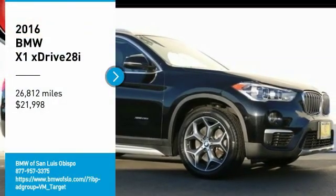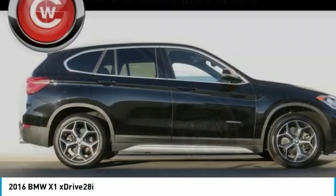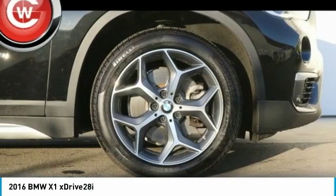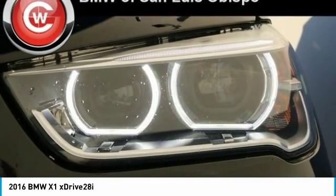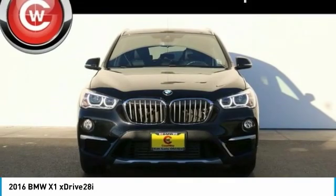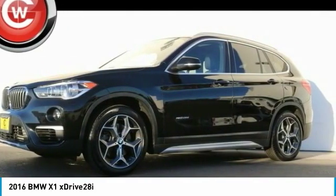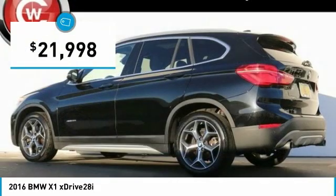Make a great choice today with the 2016 X1. Based on the BMW 3 Series, the X1 is a compact crossover SUV, slightly smaller than the X3. The X1 gives you all the refinements, power, and style of other BMWs in a slightly smaller, sporty, and easy-to-navigate option, and is priced below $25,000.